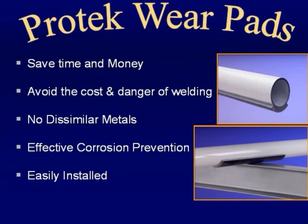By avoiding dissimilar metals and ensuring a precise orientation. The installation is easily performed by your maintenance personnel, avoiding the expense of using welders. And the result is a successful, tested, and inexpensive method of preventing corrosion and wear on your piping system.